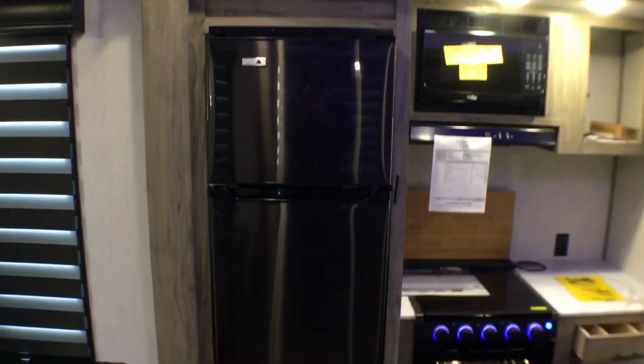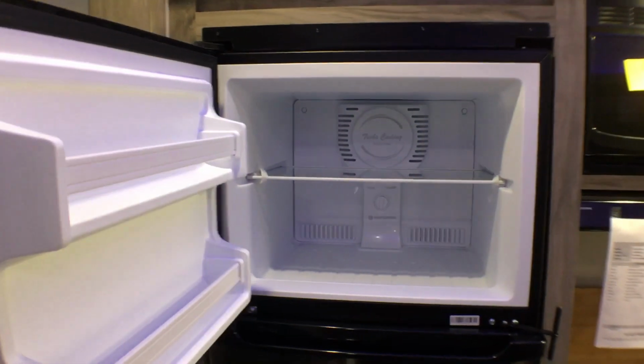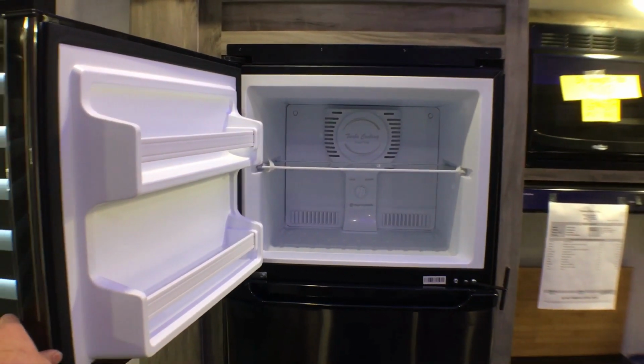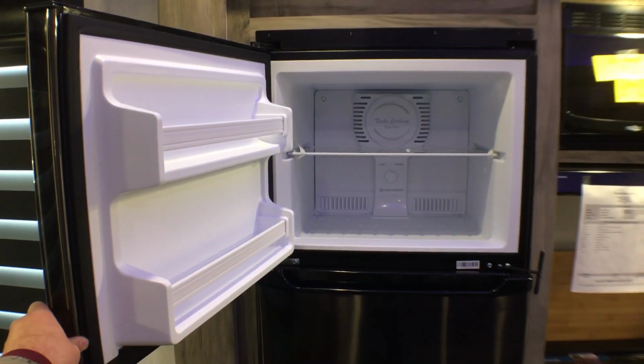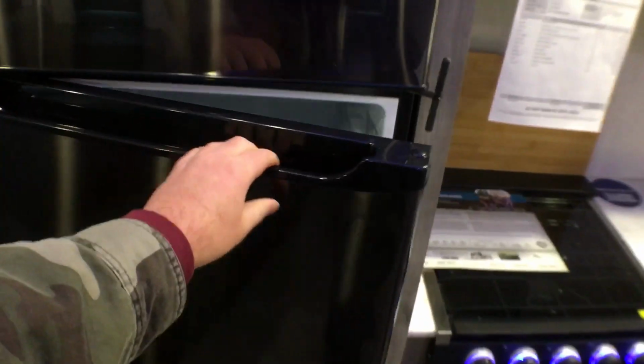As we come over here, you'll notice your refrigerator. This is a 10.7 cubic foot 12 volt compressor fridge. This uses about 9 amps when it's getting down to temperature, and then it gets down to 3 amps when it's maintaining temp. It's a Canon brand that's made specifically for Arctic Wolf and Alpha Wolf, or really the Cherokee brand in general, if you're looking at some of their stick and tin units.